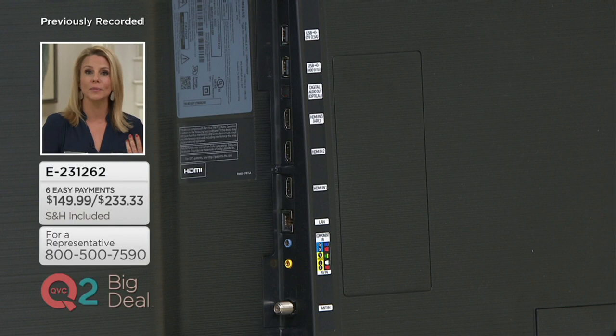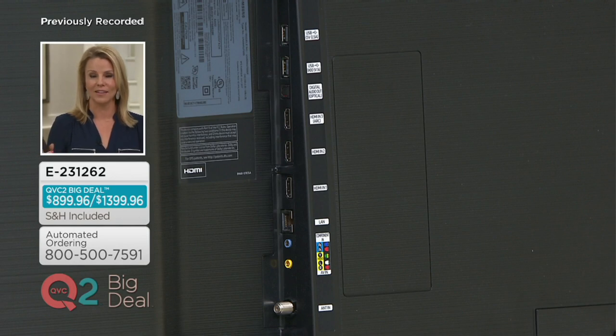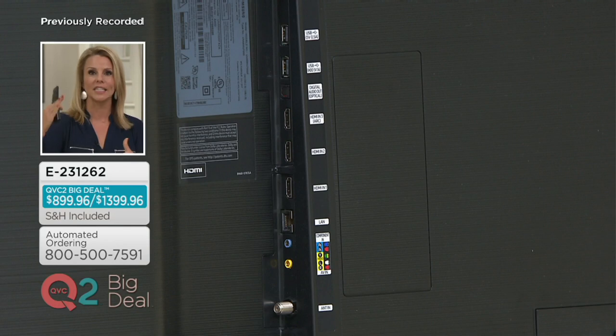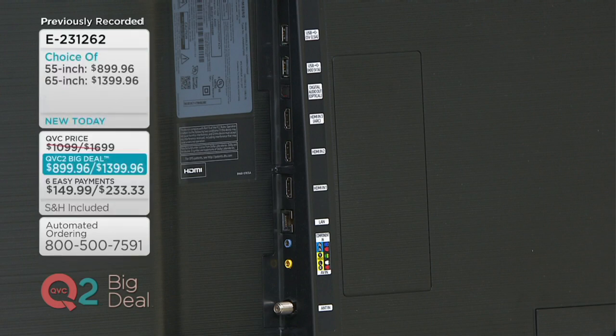And then you've even got an optical output. So if you do have a sound system, like that boom bar, something like that, not all HDTVs have that feature, but again, because this is a 7 series, it really does have all that maximum ports available, so it does have that optical output for your sound system.